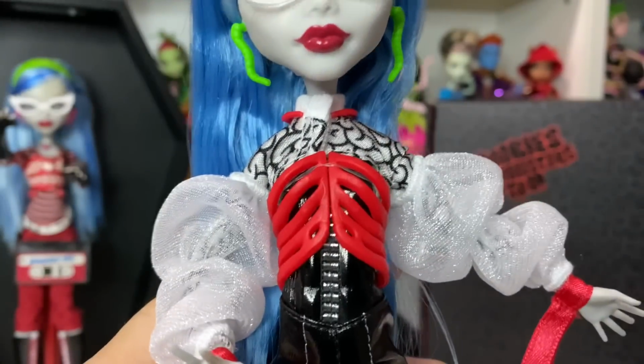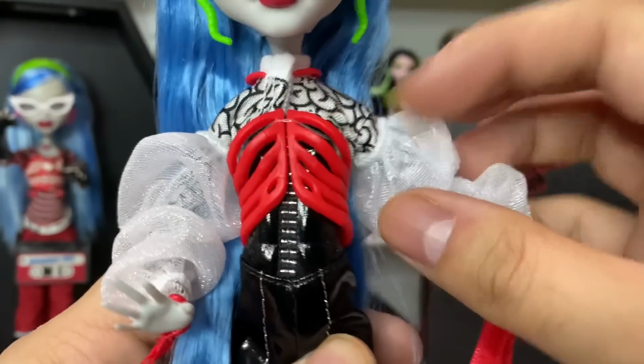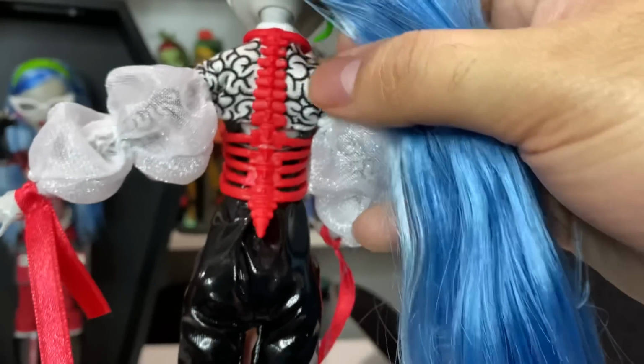This stand is ridiculous. I cannot. That is ridiculous. I'm probably going to try to find a smaller clip because that's crazy. So here is the outfit. The rib cage is so, so cool. I love that.